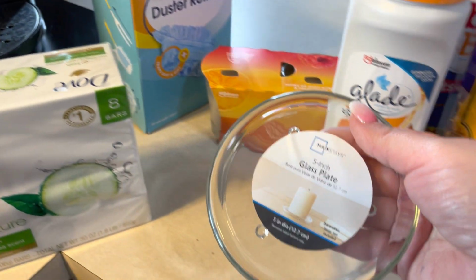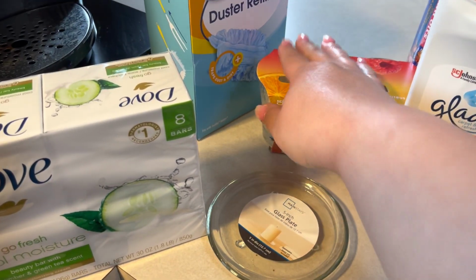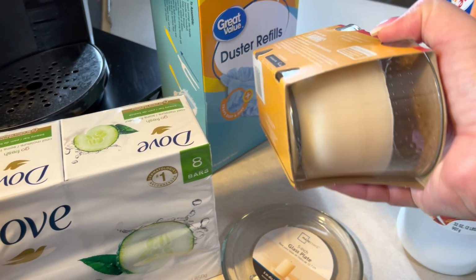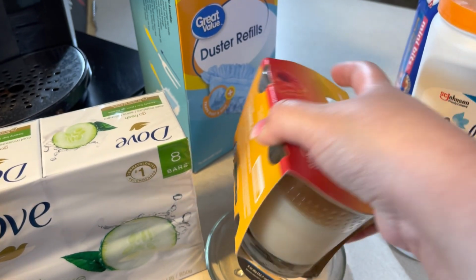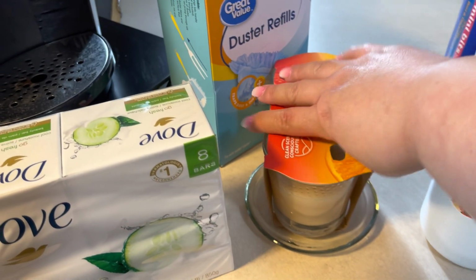This is just a candle plate. It was like $1. I just bought it because I have candles all over my house, but again, it was the middle of the night. I was scrolling. I somehow ran into these candles, like if I need more. And I like to put stuff like this on a plate. I don't like it just on my counter, so really that's what it's for.